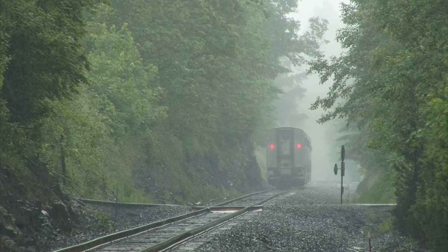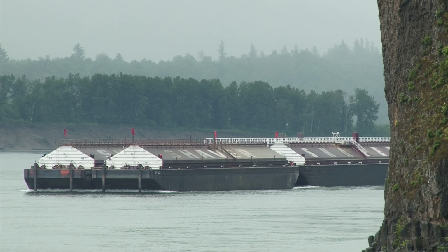Now that we are on the west side of the Cascades, rain is more common. The Pacific Northwest is known for its lush, thick forests and dense undergrowth, all fed with plenty of liquid sunshine. A prominent landmark in the area is a massive basalt formation named Cape Horn. A shaver grain barge appears from behind the giant rock as it passes Cape Horn Landing, once a steamboat stop on the river.